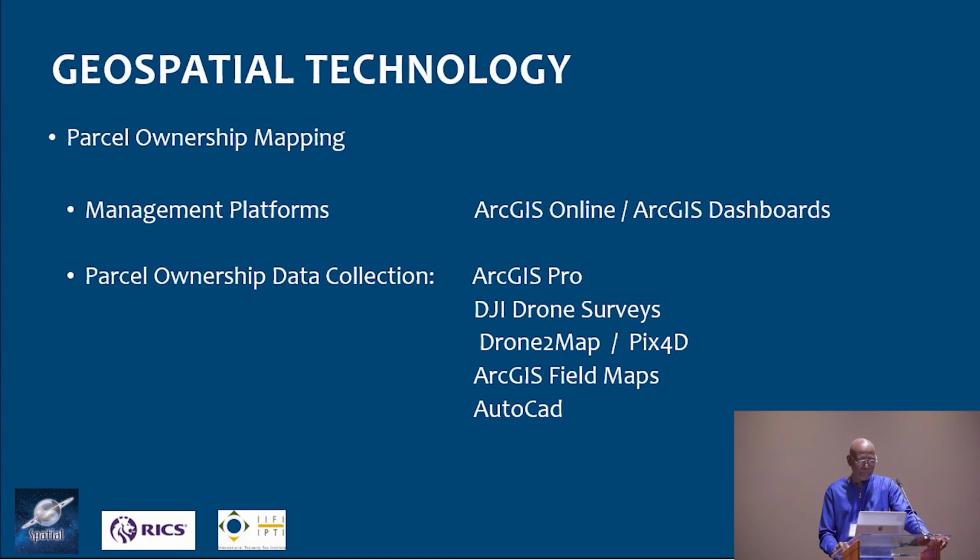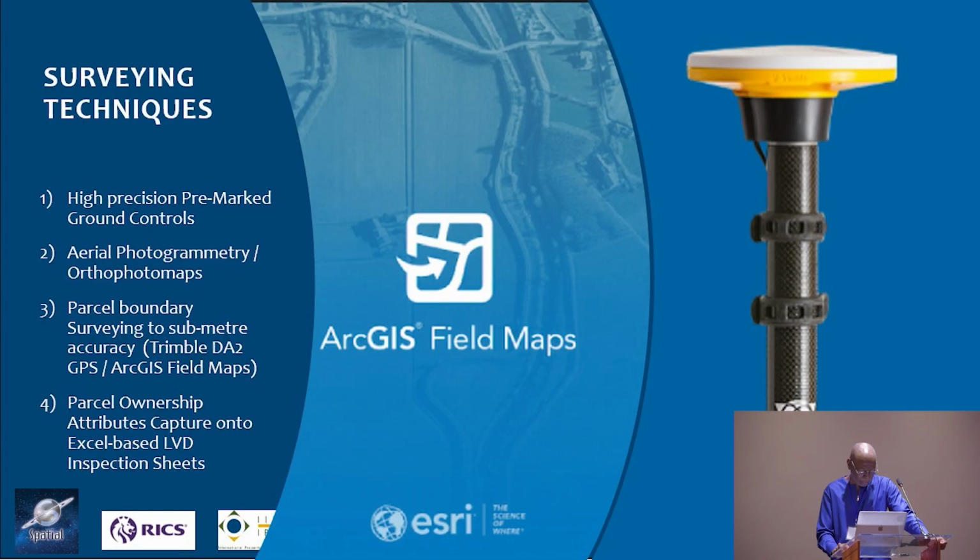Map, and AutoCAD. The surveying techniques were many and varied, starting from rigorous ground control, pre-marked ground control for the flights, for the orthophoto maps. We use aerial photogrammetry, digital aerial photogrammetry to prepare orthophoto maps, which form the basis of the image layer for the project. I mentioned parcel boundary surveys. These would have been done using technologies from Trimble and from Esri to mark and delineate and populate in the digital sphere the parcel boundaries for the maps. And finally, we touched on the attribute files just now.